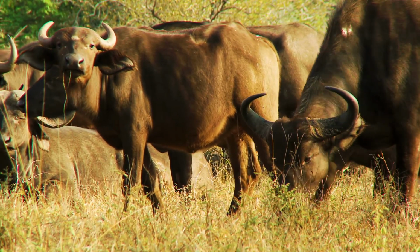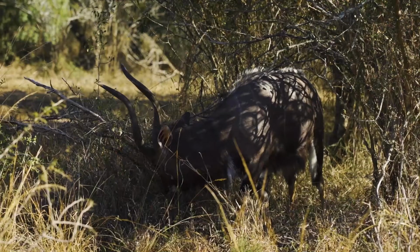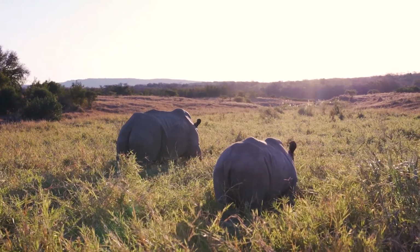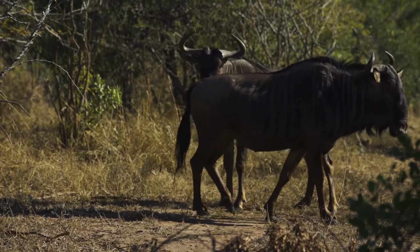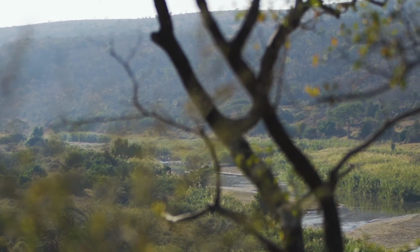By doing TB testing, particularly using the BOVIGAM, we contribute to the conservation goals of the park in a number of different ways. One is trying to improve the general health and welfare of the buffalo population, but it's also reducing the risk of spread to other important species like the lions, wild dogs, antelope, etc. In addition, by reducing infection in buffalo, it also reduces the potential spread to animals on the interface, such as cattle, and then even into humans that border the park.